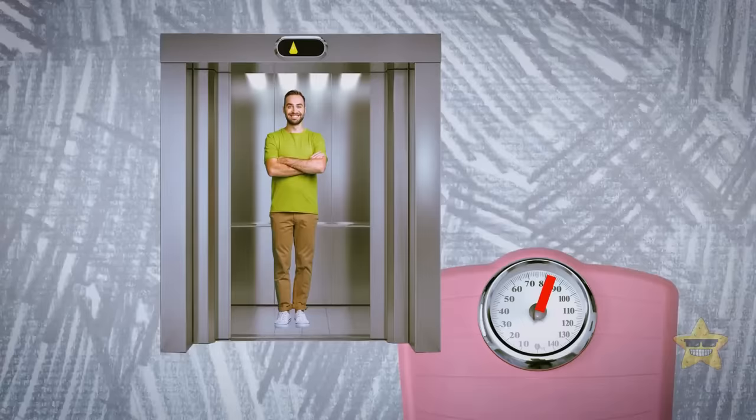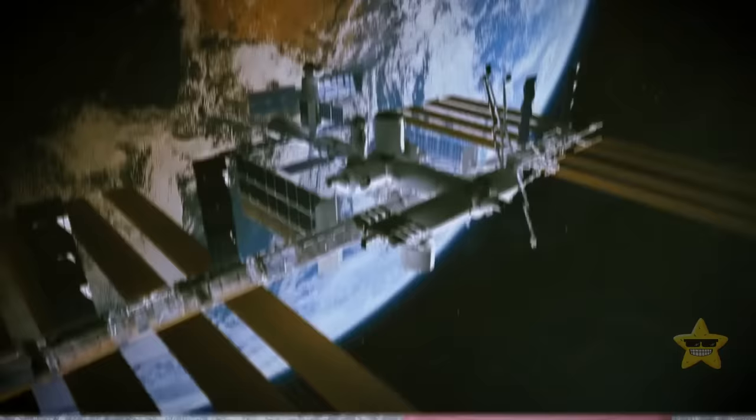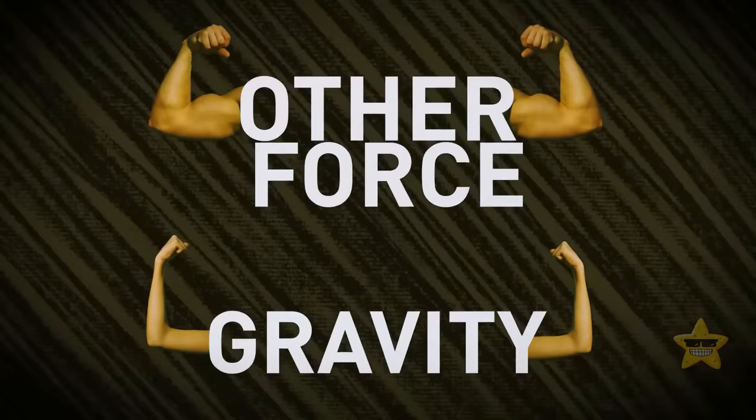The gravitational force is the same, but your weight is different because the elevator speeds up and slows down. Aboard the International Space Station, astronauts literally move along with the station, so there's nothing to push them against the side of the station so that they have some weight. Even if we still think of gravity as a force, it's the weakest one we know.